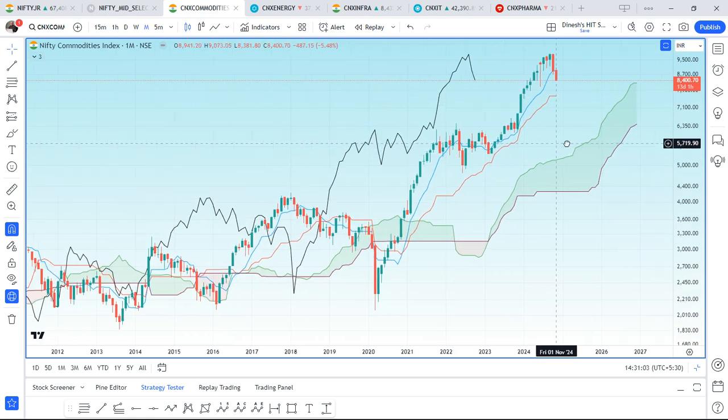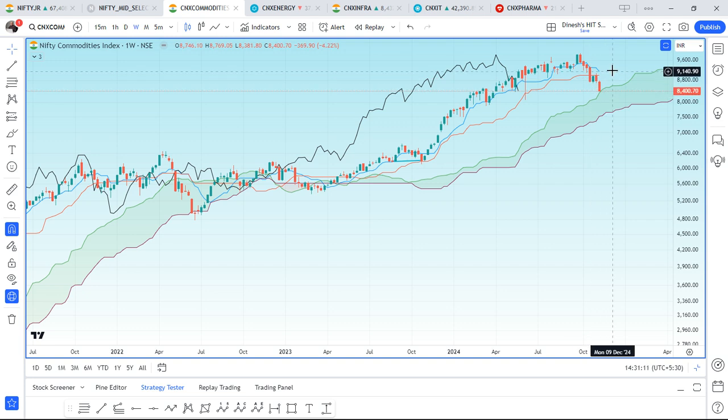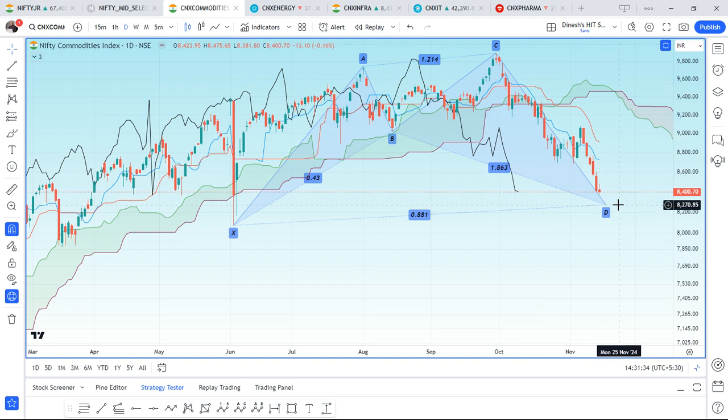Again, look at the flat baseline pulling prices towards it, magnetic impact out here. Let's have a look at the weekly at the Ichimoku cloud support. Future Kumo is still bullish, so a probable pause can come in the decline close to this level out here. Failure to hold the cloud would mean further downward movements towards 7,600. Let's have a look at the daily, and we have a bullish harmonic shark coming up very very close to that weekly cloud also, where we are right now at 8275 odd levels.